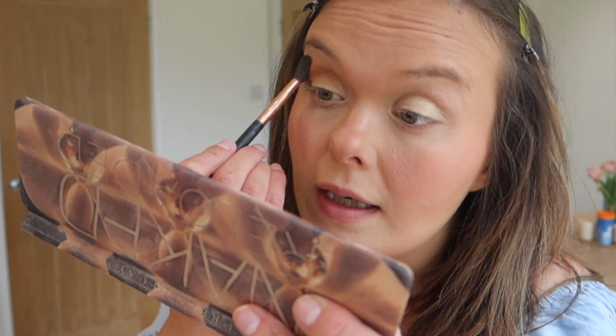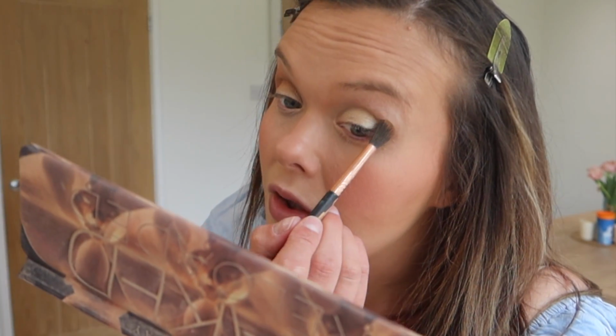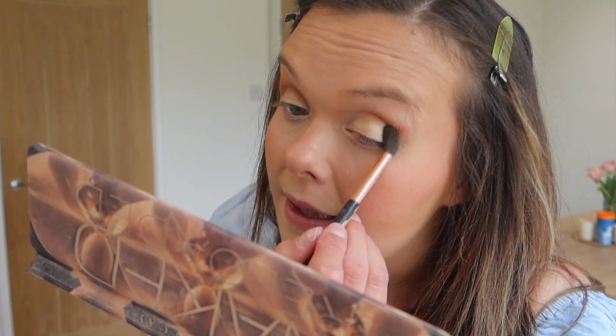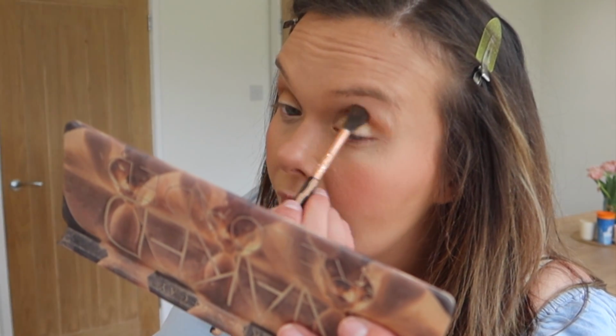I would actually like a kind of warmer one really, but I got rid of a lot of my makeup stash when we had everything done to the house, because some of it was really old and I just wasn't using it anymore, and I'm trying to use up what I've got for now.